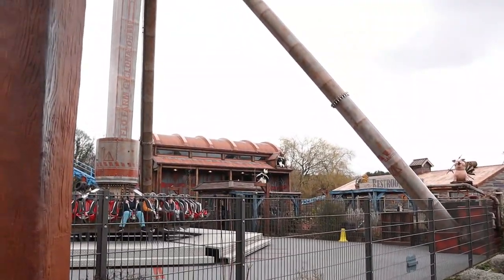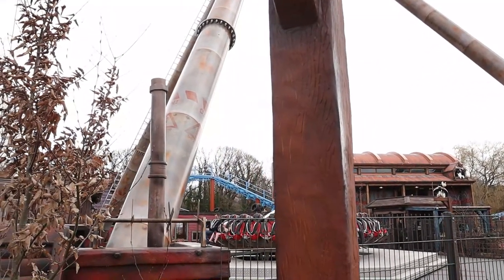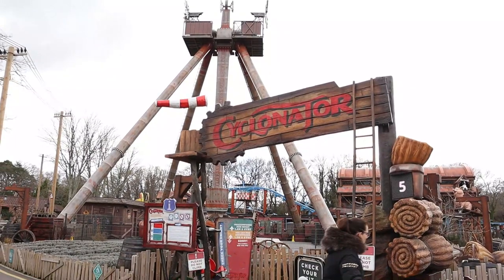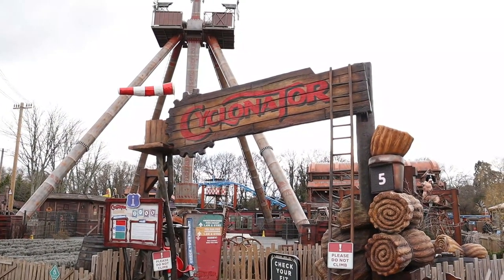The little details are really good to spot, and also over in the distance you can see the little junior coaster, which is a newer addition to the area, which I think I'll check out a little bit later on in the vlog. But before that, let's head on Cyclonator. It's only got a 5-minute queue as well, but the question is, is it better than Maelstrom at Drayton Manor?